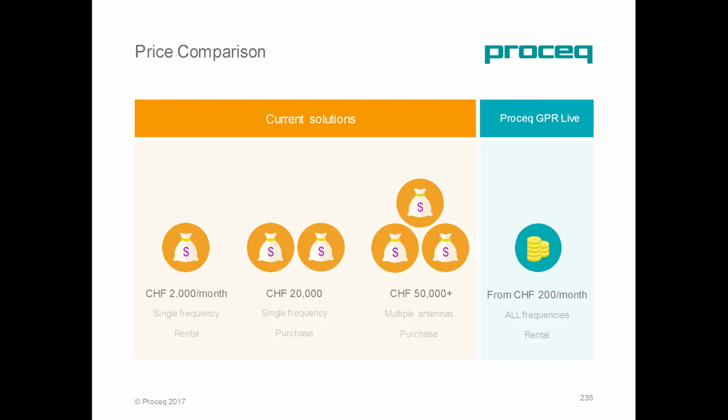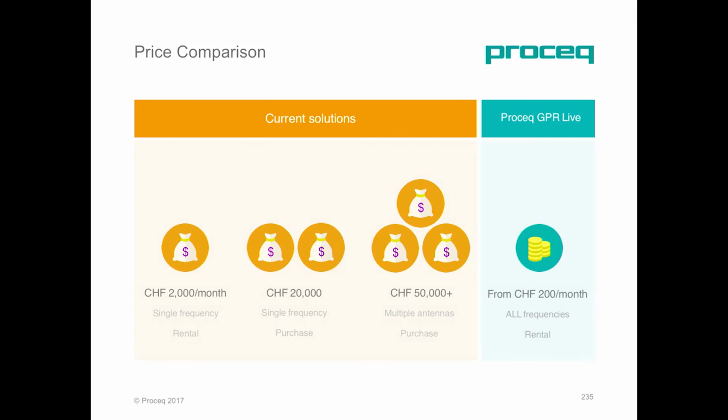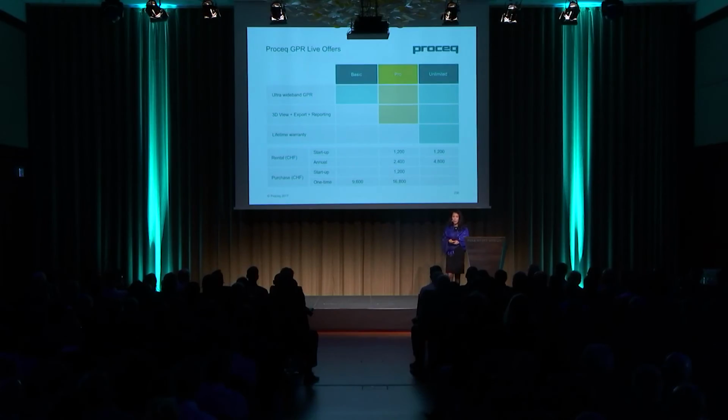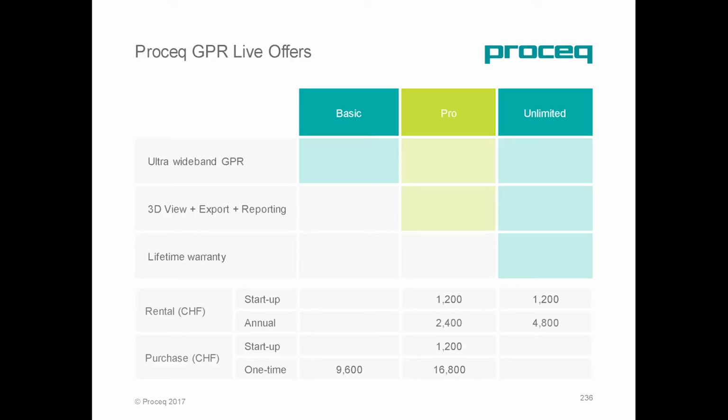You can get hold of one GPR Live and enjoy its full functionality. This is more cost-effective than any of the solutions in the market. Allow me to zoom out to the full price picture. We have grouped our customers into 3 categories. On the left-hand side, for the customer who prefers to own the instrument, however with a lower budget, they can go for the basic model, and it only costs less than 10,000 Swiss francs for them.